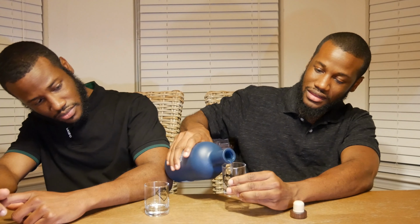So we took the top off of this, and off the bat I can smell it. I have a light smell of it. Yeah, that anise smell is prominent. I'm interested to see what this is gonna taste like.